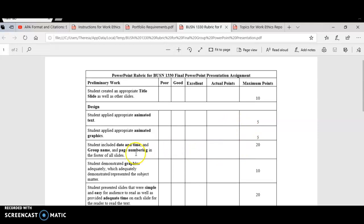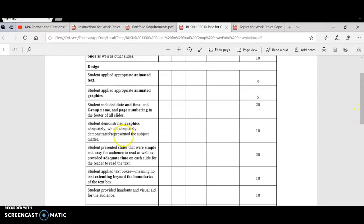You need to make sure you put a footer, and I'll go into that. Include graphics that identify with your topic. It has to be relevant to your topic. Make sure graphics are relevant. If you're talking about, for example, customer focus, you want to have graphics that relate to customer focus. If you're talking about leadership styles, you need graphics that relate to leaders with different leadership styles. Or if you're talking about getting a job, you need graphics that relate to getting a job. So these have to be relevant to your topic.